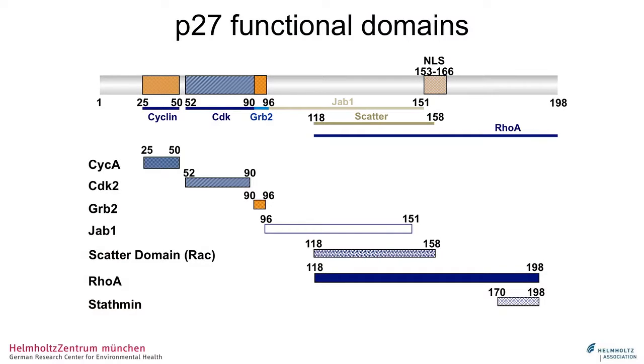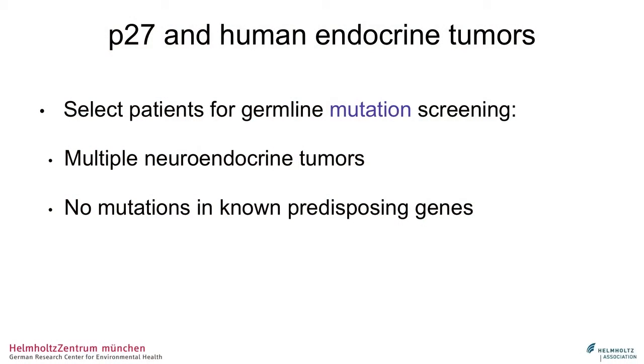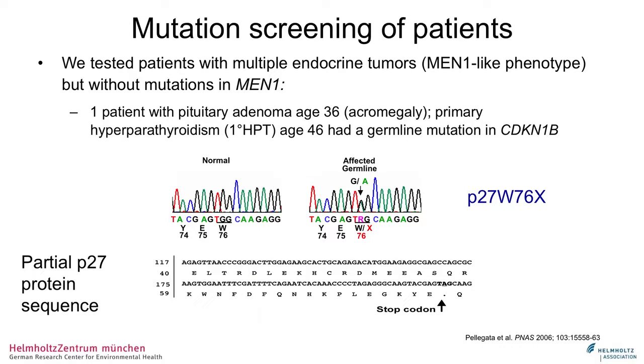I just showed you that there were these two syndromes, MEN1 and MEN2, but in about 30% of patients with an MEN1-like phenotype, people could not find mutations in MEN1. So we postulated that maybe they could have a mutation in P27. Through collaborations, we were lucky to obtain a few patients having multiple neuroendocrine tumors but no mutations in the predisposing genes. And in one of these patients, we hit the jackpot, let's say.